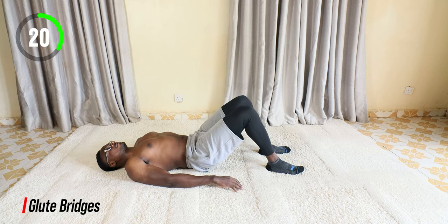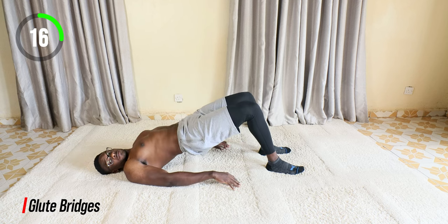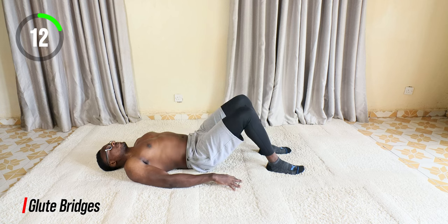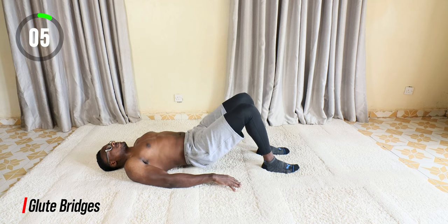Starting position. Lie on your back, bend your knees at a right angle, feet firmly resting on the floor. Hands lie along the body, palms down. Tighten your gluteal muscles and as you exhale, lift your pelvis up. You should get a straight line. Hold for a second to feel the muscles working. As you inhale, gently lower your pelvis.